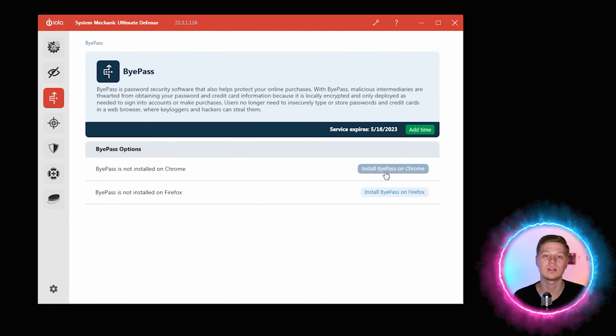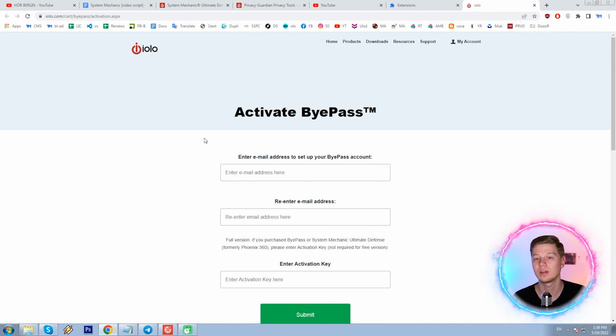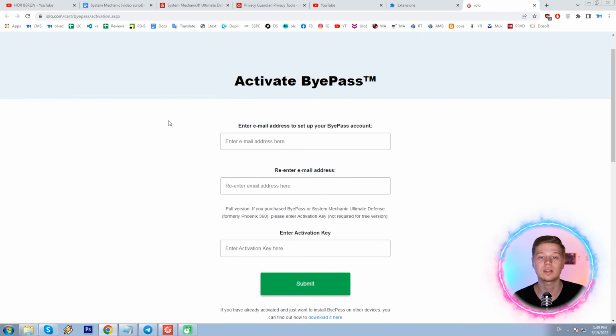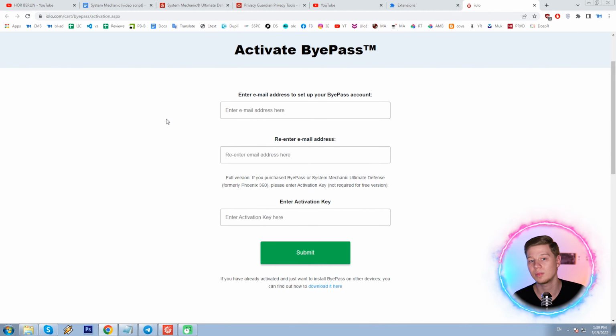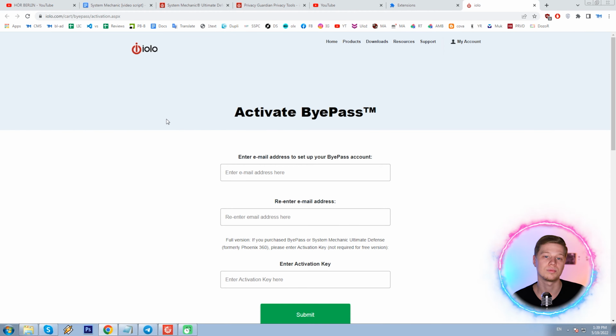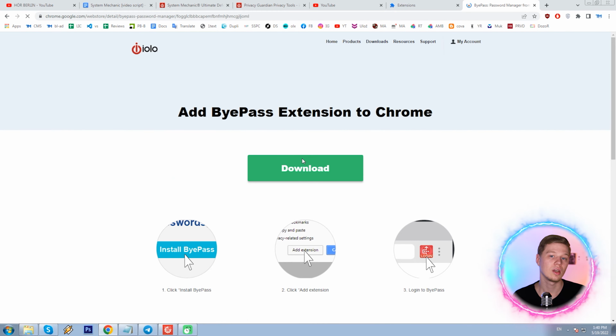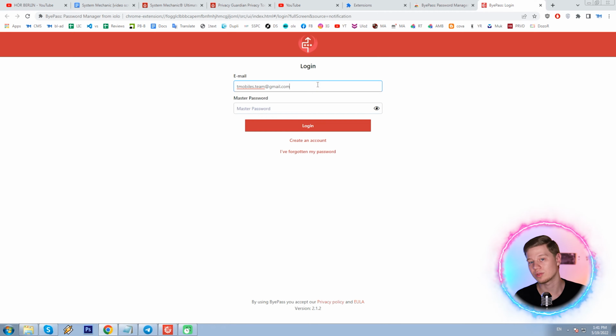So I navigated to My Ultimate Defense and see that it is in fact a browser extension I have to add. But before that, I also have to activate this service by entering my email and my valid activation key. Now review and add to Chrome. Then I also have to create a user account. Okay, I have a test one, but does it have to be complicated? It's just a browser extension.